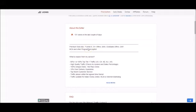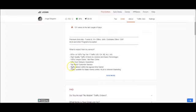That's basically a make money system. Warrior Plus offers, Super Affiliate Network, ClickBank offers, MCA, and other programs. He delivers 85% plus to 100% top tier traffic. Basically, tier 1 top tier traffic is traffic which comes from countries where people have money and credit cards, like the USA, Canada, New Zealand, Australia, and the UK. And he's giving you unique clicks.